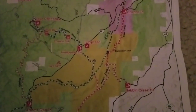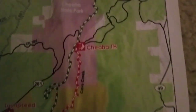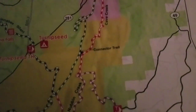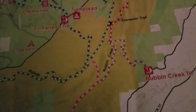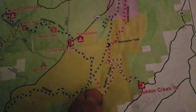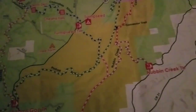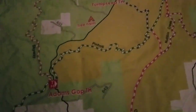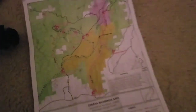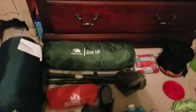Alright, so I've been planning this trip for a while. We're going to go from the Cheaha trailhead down the Pinhoti, camp out right here at Odom Point, and then hike back out the Pinhoti to Adams Gap. And this is what I'm taking with me.